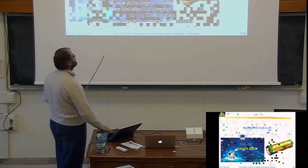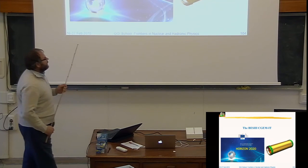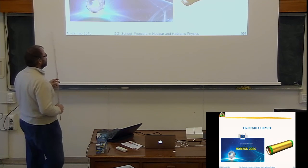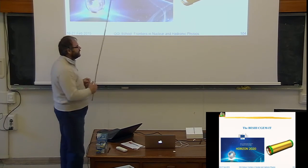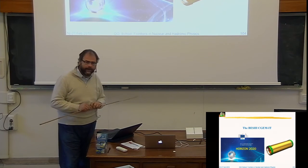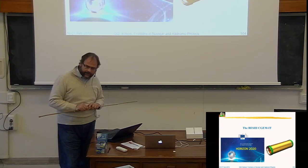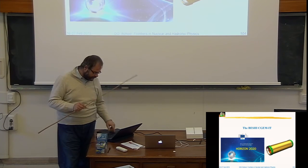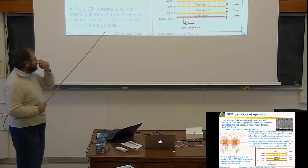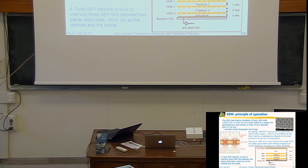Then, some more detectors. BESIII is aiming to upgrade its inner tracker. We have recently obtained quite a large funding from the H2020 framework. The European Commission funded our project to build a new inner tracker. Why? First, I remind you, if you are not familiar with the principle of operation of the GEMs.